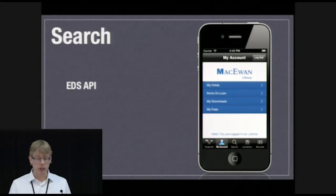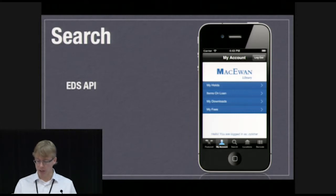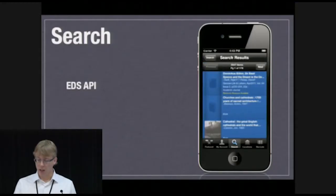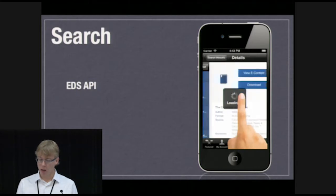So for search, we're using the EBSCO Discovery product, their API, which is relatively new. I think it was released in May. And that's the bulk of this app. So here's a quick demo of search. This is our search screen so far. So we're going to do a search for cathedral architecture. And we get back, of course, items from our electronic collection and our physical holdings.